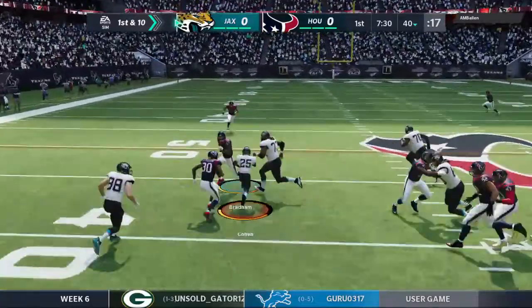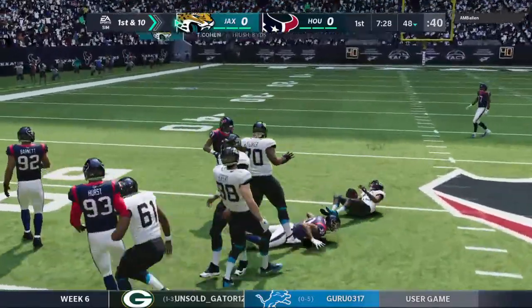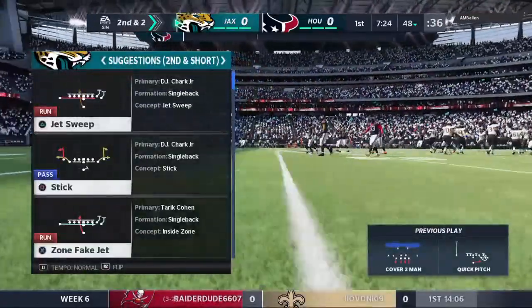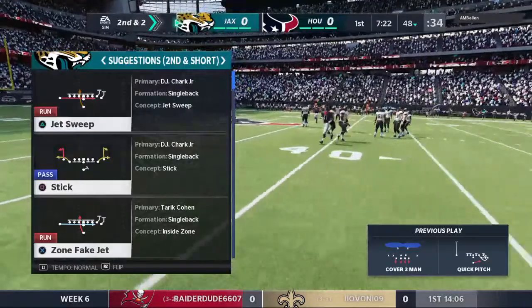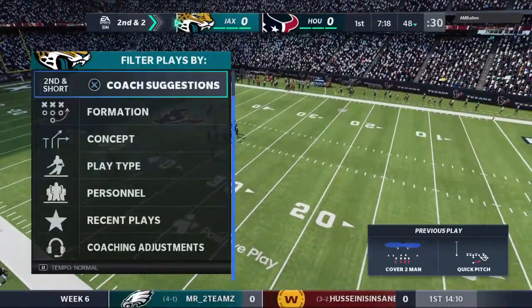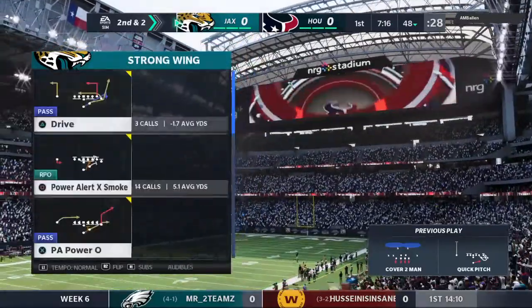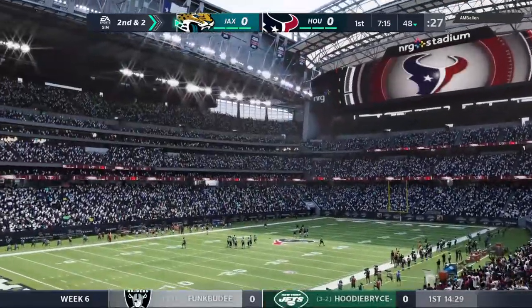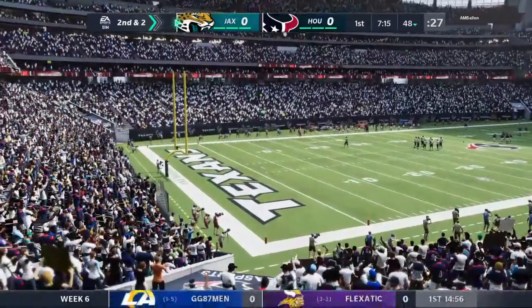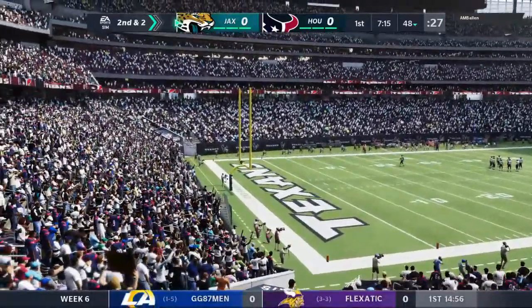The first carry for the shifty Tariq Cohen. And the result here, a pickup of 8. Leaves him with 2 to go on second down. Next, the receivers help spread the defense out, and they were able to come through with a slashing run. But to that point, it's going to be interesting to see the personnel chess match as this one progresses. Yeah, you're exactly right. Can they continue to create running lanes out of passing sets? And if so, it's going to be a long day for the defense.